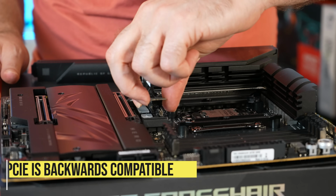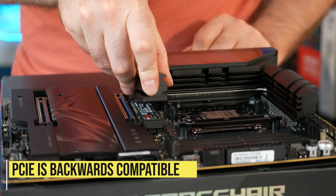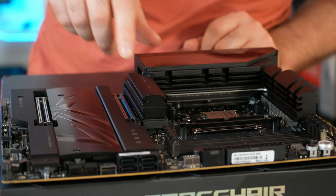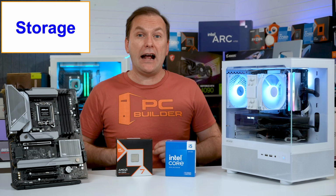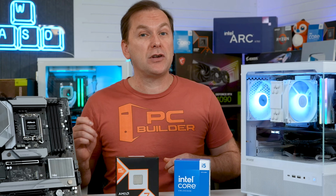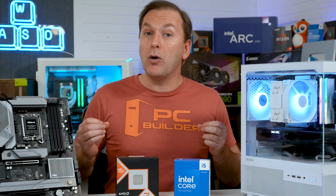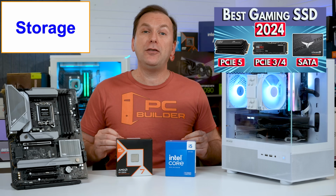Do note that PCIe is backwards compatible, so you can always plug a PCIe Gen 3 drive into a motherboard with a PCIe Gen 4 or even Gen 5 slot. It's just going to run at the slower rated speed, which is still really fast. Alternatively, if you do plug a Gen 5 drive into a motherboard that only supports Gen 3 drives, it will run, but only at the Gen 3 speed. We have a best SSD video that goes into more detail if you want a deeper dive.